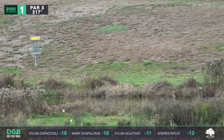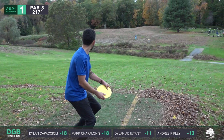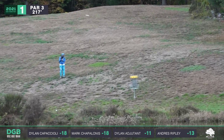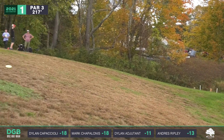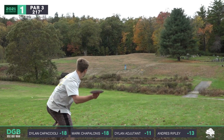That's a huge mistake. You have that uphill slope right behind the basket that you can really drive something into. It's going to kind of limit it from going too far. Andres with the Star Rock just kind of lifts up. Yeah, that's the mistake you want to make. Unfortunately, Marky, he just couldn't believe he did that.